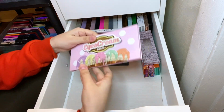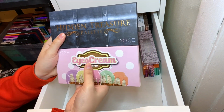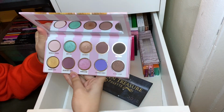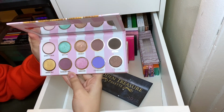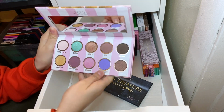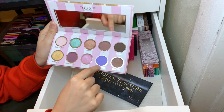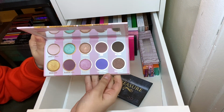I have some palettes from Dose of Colors. This is the Ice Cream and the Hidden Treasure. These were their first palette releases, and I do really like them. The Ice Cream palette is so unique to this day. It has some pastels, some lighter tones. It is really, really cute. So I do want to keep this palette. It was also my first expensive palette. I remember I convinced my brother to buy me this for just this blue because it is bomb, and the purple. But look at this palette. It's just so pretty.